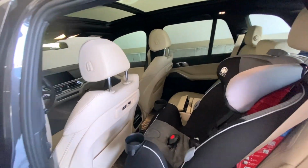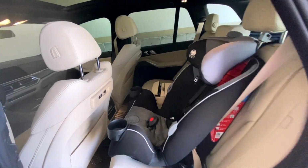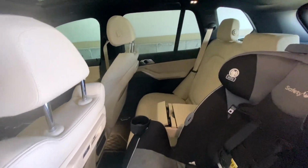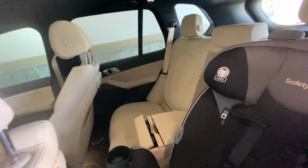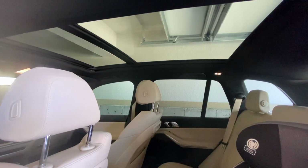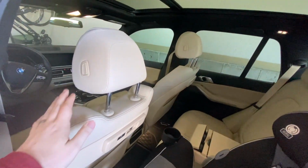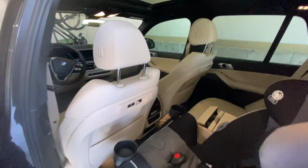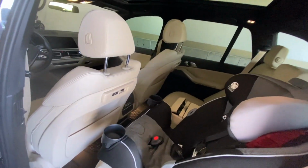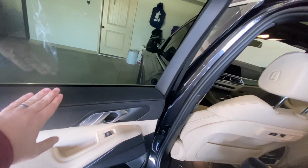Now, hopping into the interior, you can see it's pretty spacious in the second row, even with a child seat in the back. I am 6'5" and fit fairly comfortably in the second row, so there's plenty of room back here. You can also see the sunroof is absolutely massive, which is a really cool touch. And then the beige seats, which I wasn't really a fan of at first, but they've really grown on me. I really like the look of the interior with the beige seats, the black carpet, and the rest of the trim in black.